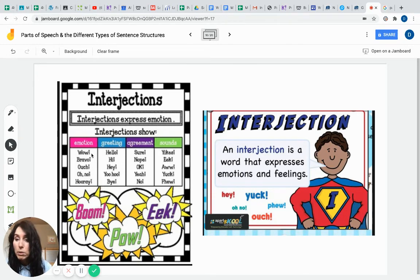So emotion words would be wow, bravo, ouch, oh no, hooray. Greetings would be hello, hi, hey, yoo-hoo, bye. So anytime you say those greetings, you're using interjections. Or if you are in agreement, you'd say, oh, yeah, no, nope, or sure. Those are all words of agreement, and those are interjections. Sounds would be yikes, eek, ah, yuck, phooey, boom, eek, pow. Those are all sounds, aren't they? Funny sounds. But those are all interjections.